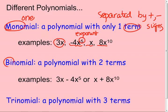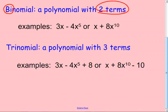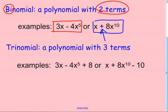How many of you ride bicycles? Well, for any reason. You ride a bike? How many wheels are there? 2. So a binomial has 2 terms. Okay, now, how do you count the terms? It's not the multiplying. It is the adding and subtracting. So this has 2 terms in it. The 3x and the negative 4x to the 5th. The terms are separated by these plus or minus signs. So there's 1, there's 2.